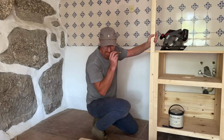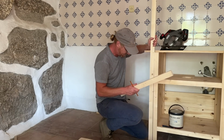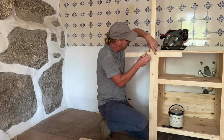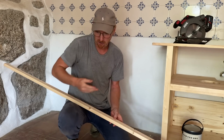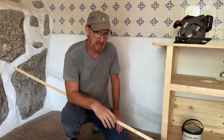So let me take two pieces of wood for this. My plan is to have one piece of wood here, and then the next piece of wood will be at that height there. Not the easiest thing to do. Working out how to put cabinets together, especially when you've got no plans or designs, can be fairly tricky.